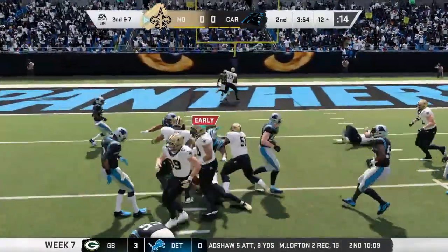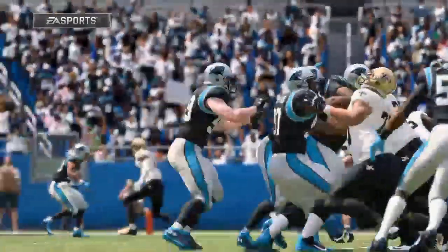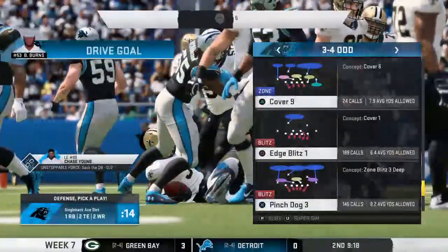And he'll give it here to his running back. And he'll get this one down to about the 10-yard line. Just a couple on the pickup there, and now it's 3rd down.